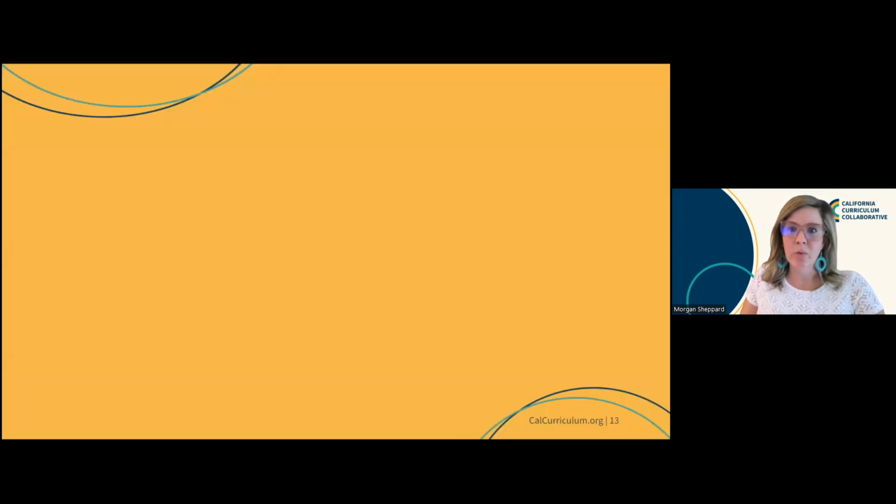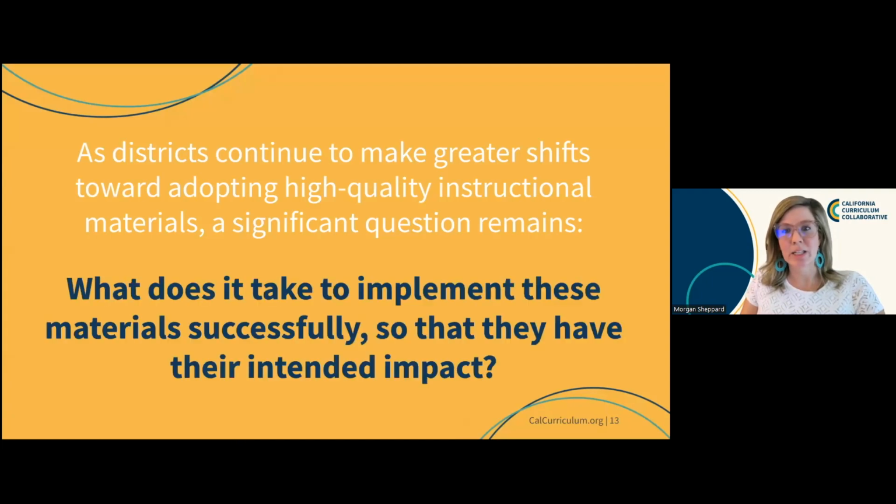In the interim, while districts continue to make greater shifts towards adopting high quality instructional materials, a significant question remains. What does it take to implement these materials successfully so that they have their intended impact? While researchers and experts have rigorously investigated and reviewed instructional materials over the last decade, not enough attention has been focused on the factors that affect their implementation. And that is what brings us to our pilot project goals.